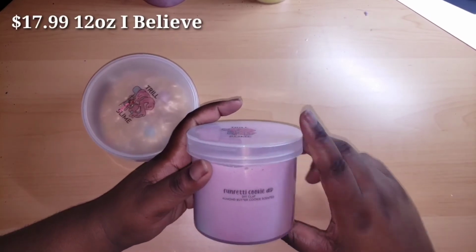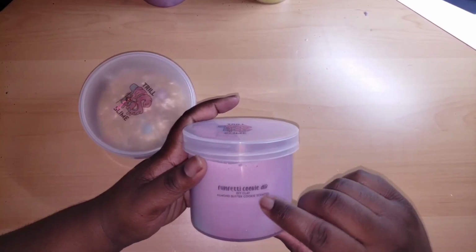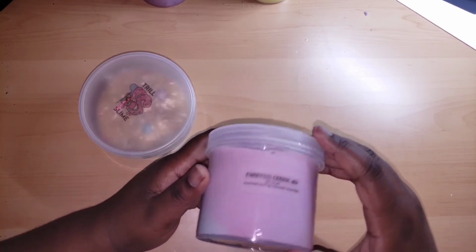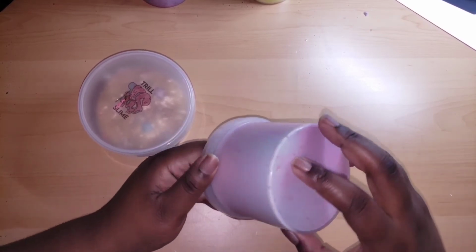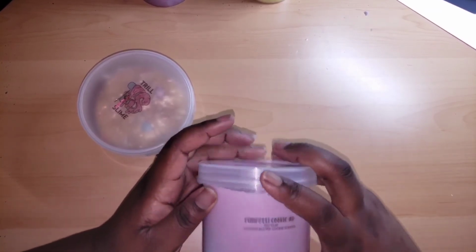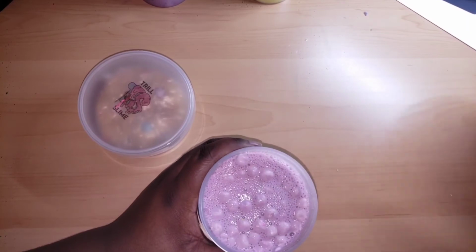Last but not least, we have Funfetti Cookie Dip. It's a DIY clay. It is said to be scented like almond butter cookies. And it looks like it was multicolored, maybe blue, pink, and purple. And it did mix during transit, which is expected. That's not something that a slimer can really control.